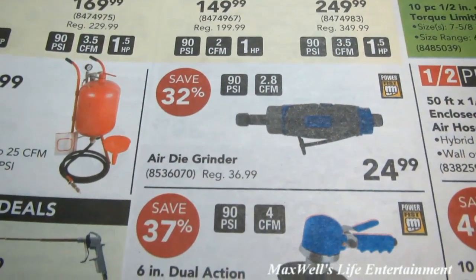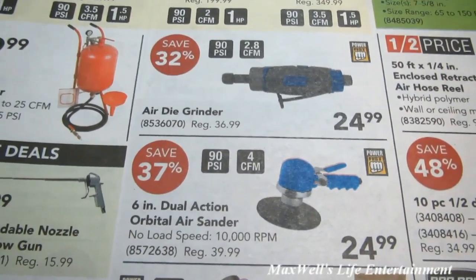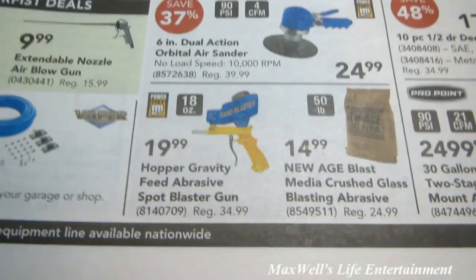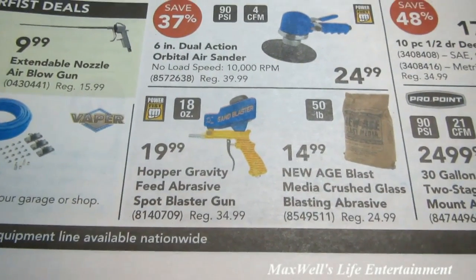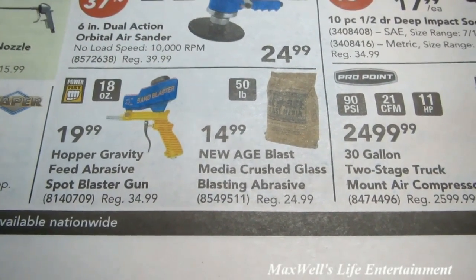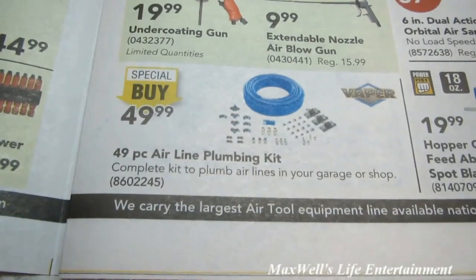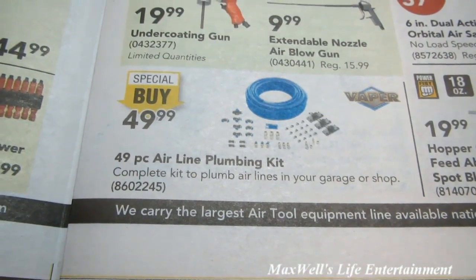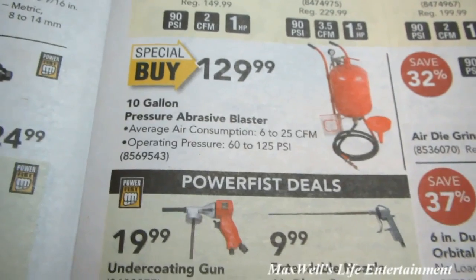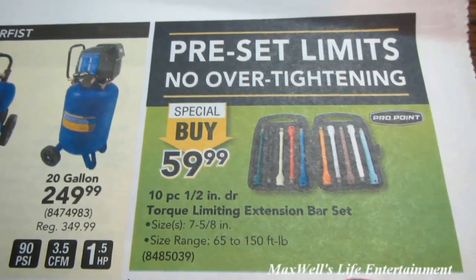And of course, with the air tanks come the selection of air tools as well. You got yourself an air die grinder here for $24.99. There is a 6-inch dual action orbital air sander for $24.99. Hopper gravity feed abrasive spot blaster gun, you know, great for treating little rust spots in your truck or whatever, for $19.99. New Age blast media crushed glass blasting abrasive, 50-pound bag for $14.99. Over here, there's a 4-piece airline plumbing kit. Complete kit to plumb airlines into your garage or shop for $49.99. 10-gallon pressure abrasive blaster for $129.99. 10-piece half-inch drive torque limited extension bar sets for $52.99.